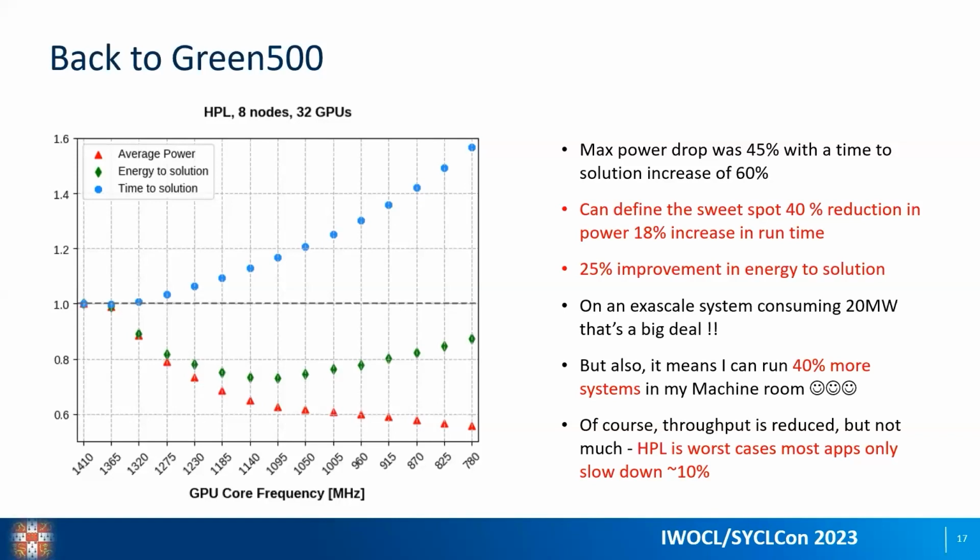But you can save 40% of your power consumption during a run with an 18% increase in runtime. The sweet spot here was actually saving us 25% of energy to solution just by doing some blunt trick like that. And when you're at a megawatt, 20 megawatts, that's a big difference, right? So this is really worthwhile.